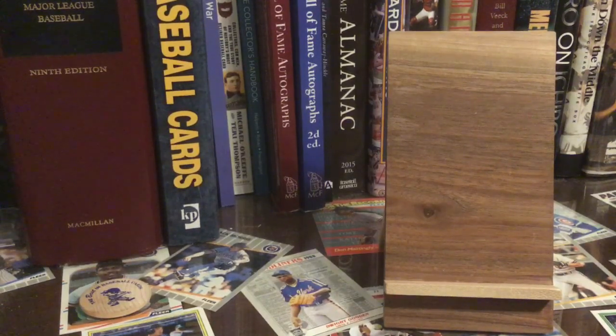I'm going to talk about each card and show you. You'll see I'll show the card, and then I'll have where it was ranked last year, what its current value is, and where it's ranked this year.